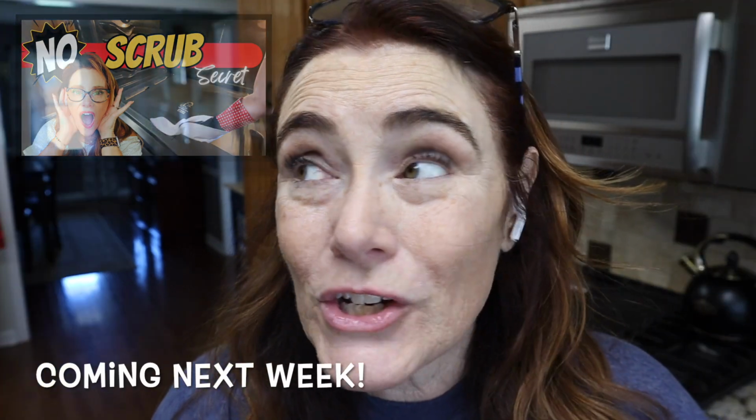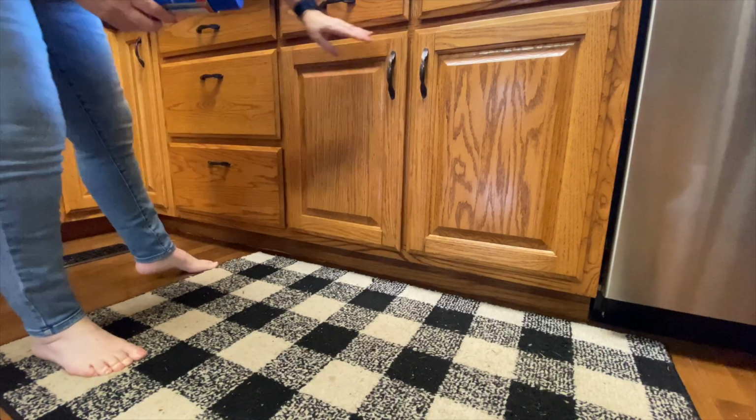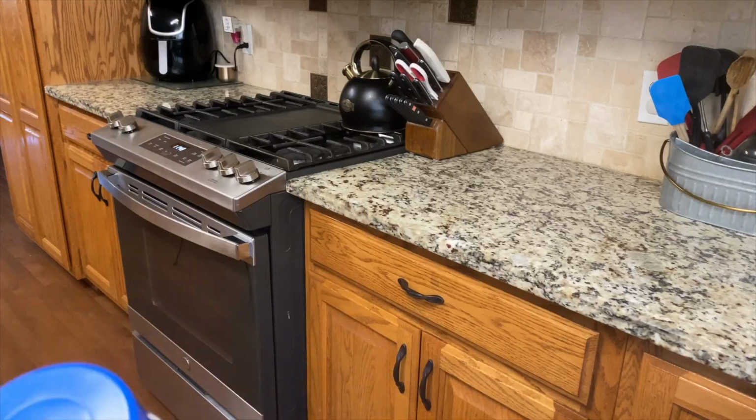But I have found the solution to a lazy girl's cleaning of the oven, because I tried this at my daughter's house. I will put clips here. It was mind-blowing how much easier it was. And so I'm going to do the same thing here. I'm going to make a complete video that tells you exactly how to do this crazy oven cleaning tip that'll come up next week. But for today, I'm just going to refresh this. Let's get it caught up, and I'm going to go ahead and get started on cleaning my oven.